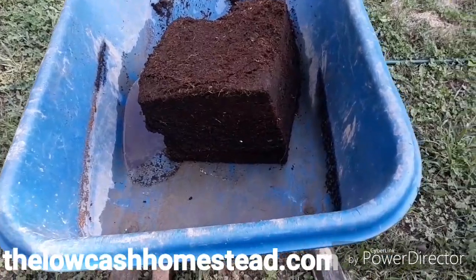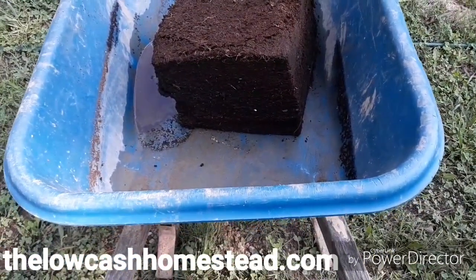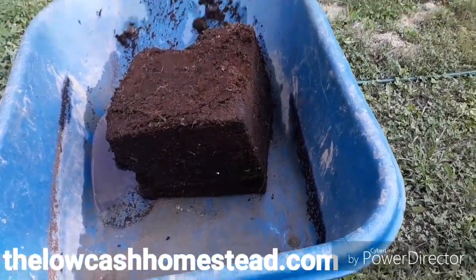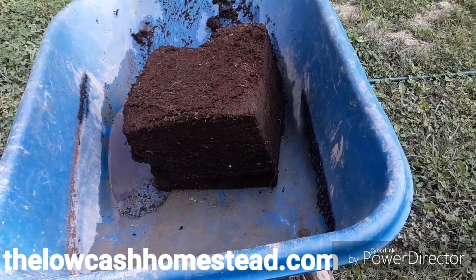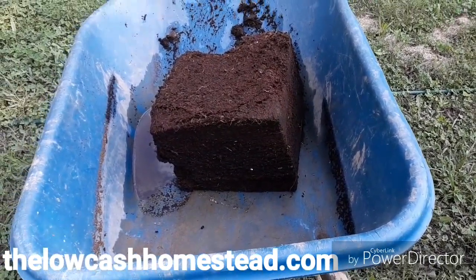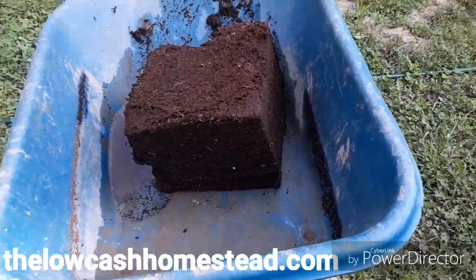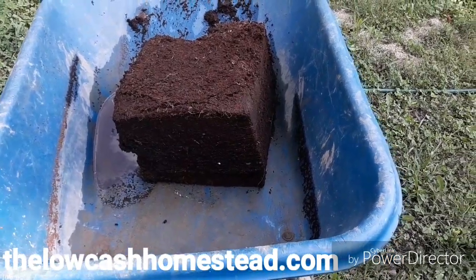What I have here is a 2.2 cubic foot cube of coco coir. It's been soaking for a while. Basically, we got the yard mowed, went through with the Toro and cleaned up the greenhouse area, or the garden. We've had this soaking. Took a couple hours off to hang out with Mrs. Low Cash Homestead. And now we're back at it.